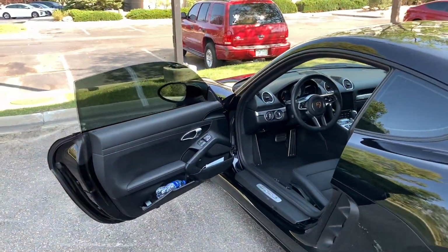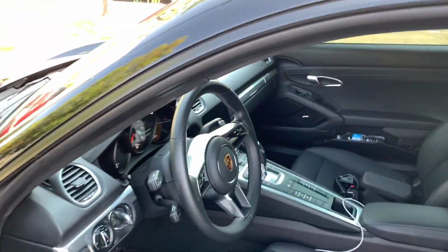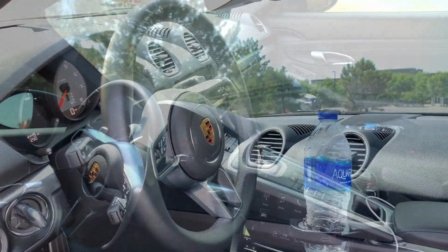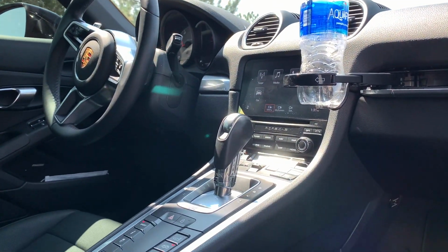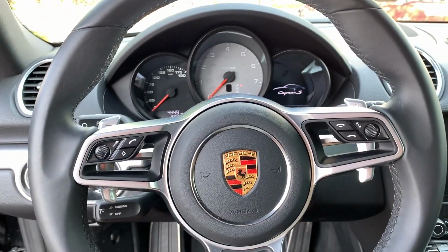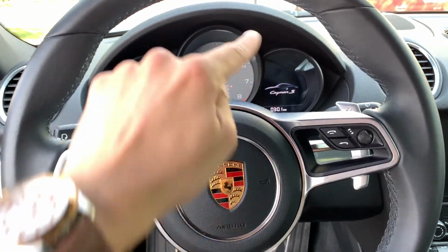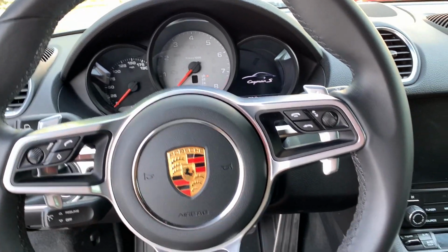Moving on into the interior of this gorgeous car, you can see that from a quick glance, this really does not look like a $100,000 vehicle in my opinion, aside from obviously the Porsche badging here. Getting in is obviously not the easiest thing to do if you've ever been in a roadster. It definitely kind of hurts every single time you get in. I do like that it says the Cayman S there. They want you to know that you're not just in the base Cayman, you're in the Cayman S.